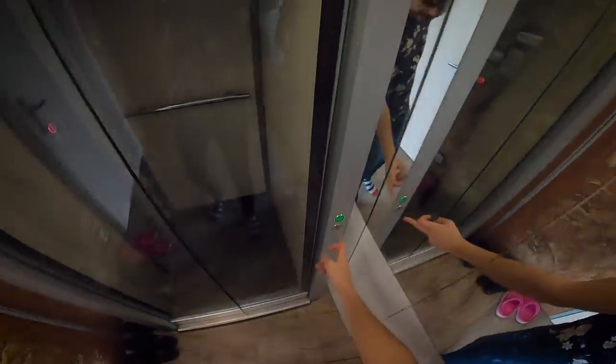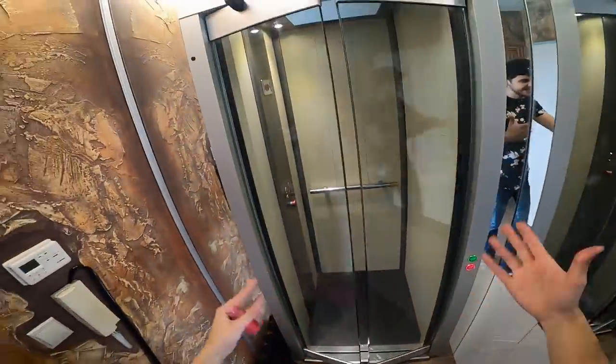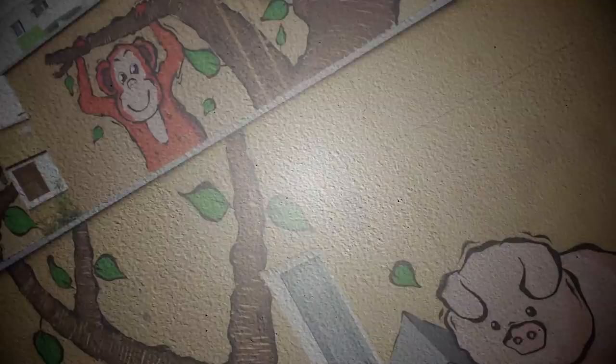What a nice flat with an elevator. Nice. Whoop.